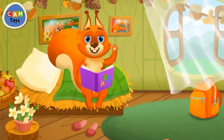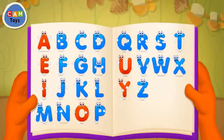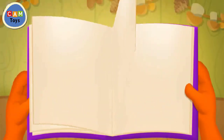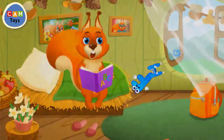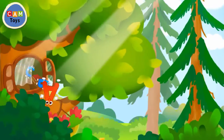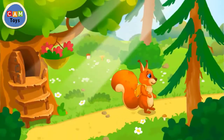Once upon a time, a squirrel decided to read a fairy tale. But one day came a strong wind and blew all the letters off the pages. Now the squirrel can't read the story. The squirrel decided to save all the letters and bring them back to the book. Help the squirrel save the letters.